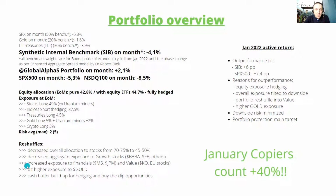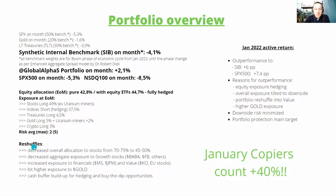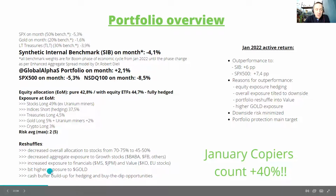Increased exposure to financials, also to take a chance on the rising interest rates. So we've bought into Morgan Stanley and JP Morgan a little bit, and some more value stocks like Coca-Cola, and a bunch of EU stocks, which are currently a relatively substantial part of the portfolio. We have a bit higher exposure to gold right now versus December last year, and most possibly the exposure to gold, dependent on the circumstances, will be either at the current level or higher in 2022.